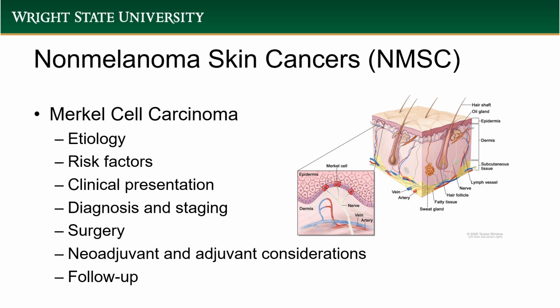Now, Merkel cell carcinoma is a little bit different. This is a rare neuroendocrine tumor that's aggressive and associated with a high risk of metastasis and recurrence. It's thought to originate from Merkel cells, which are neuroendocrine cells that lie just below the epidermis and contribute to tactile and sensory neuronal signaling.